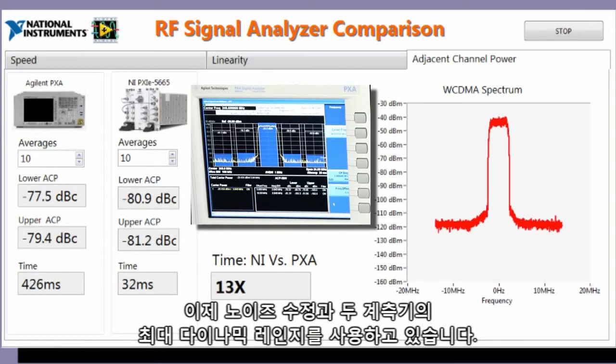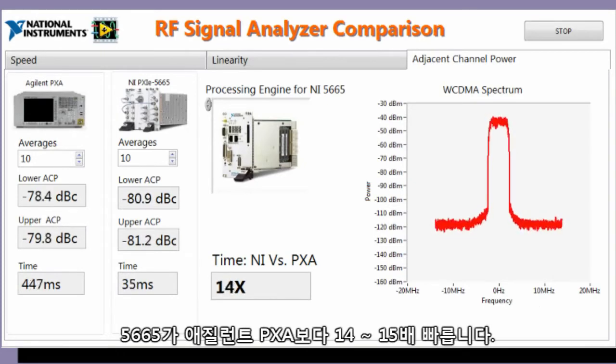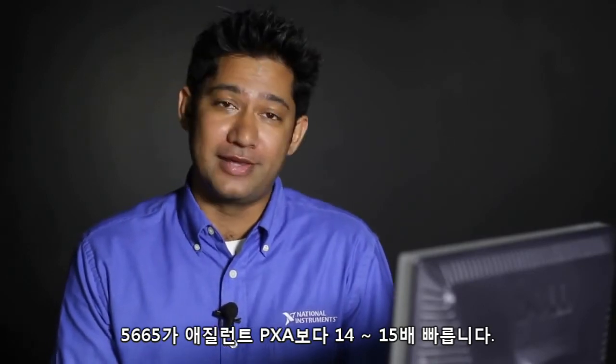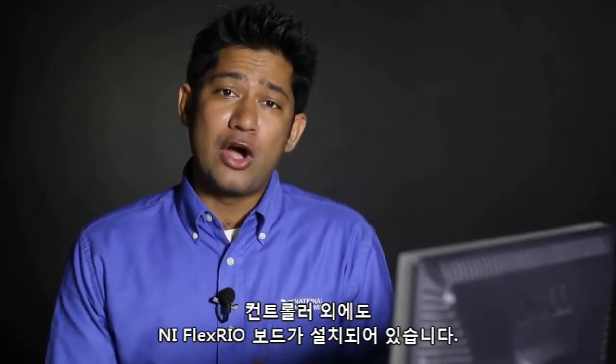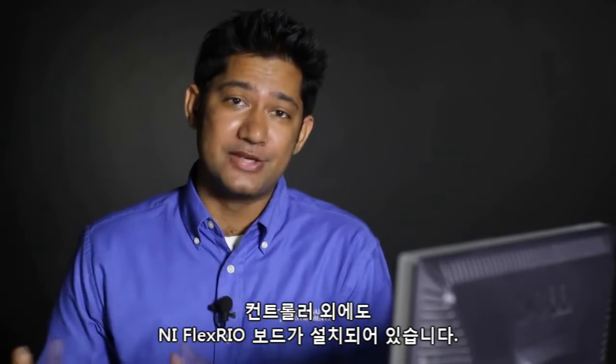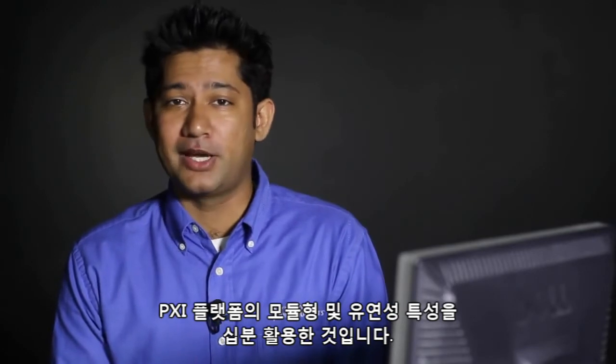Now, we are utilizing noise correction and also utilizing the maximum dynamic range of both instruments. But as you can see, the Agilent PXA is taking about 440 milliseconds to make the measurement, while the PXI Express 5665 is taking about 35 milliseconds. So we are already 14 or 15x faster than the Agilent PXA. One big reason you're seeing this is because of the processing power of the PXI Express 8133 controller in my PXI Express chassis here. Now, I also have an NI flexrio instrument in this same chassis, and that shows off the modularity and the flexibility capabilities of my PXI platform.